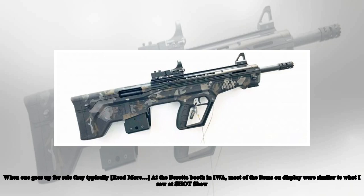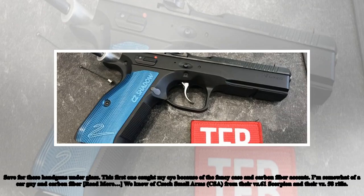At the Beretta booth in IWA, most of the items on display were similar to what I saw at SHOT Show, save for these handguns under glass. This first one caught my eye because of the fancy case and carbon fiber accents. I'm somewhat of a car guy and carbon fiber.